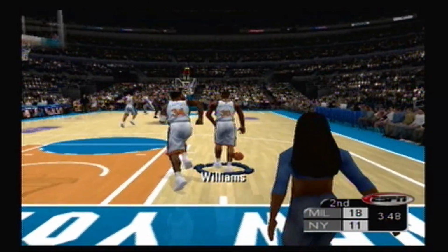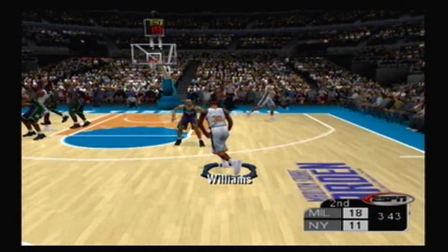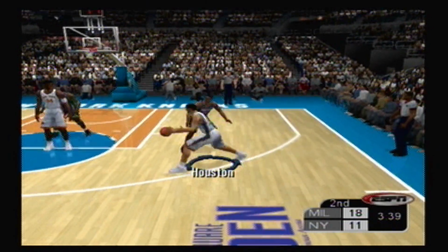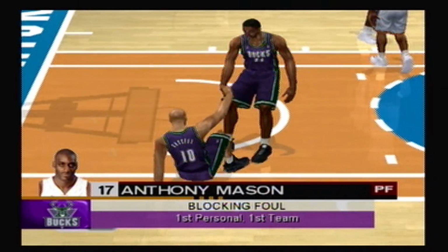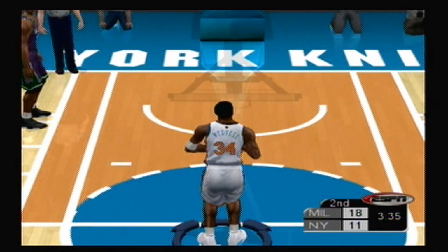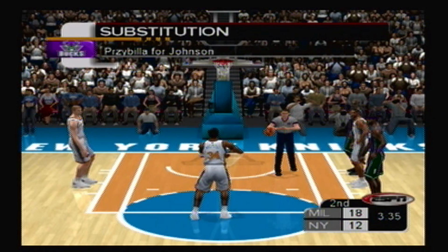McDyess inbounds the ball. The Knicks can cut into the lead with a basket here. McDyess is asking for it in the post. In low. Rises up. Mason is going to be hit with a blocking call. That's his first foul of the game. He gets the first of two. Johnson will leave the floor.